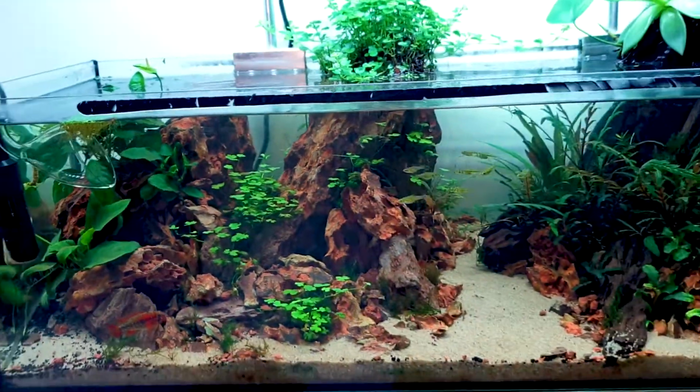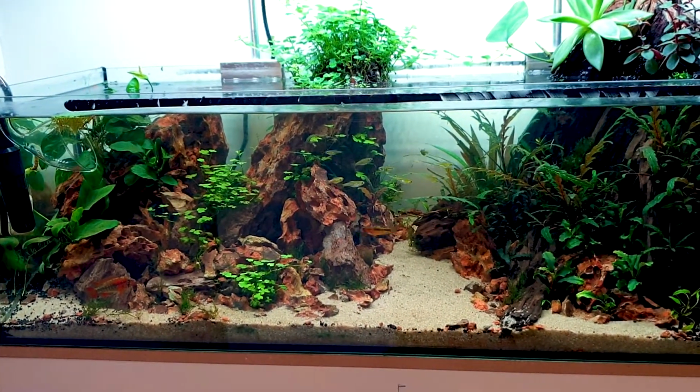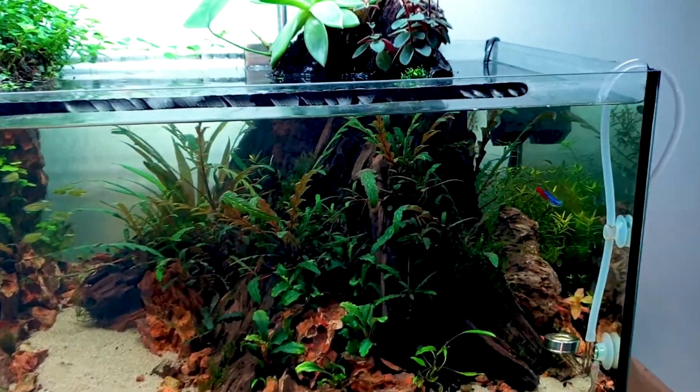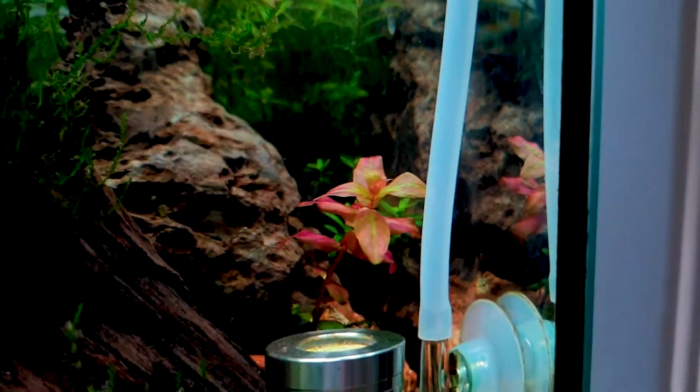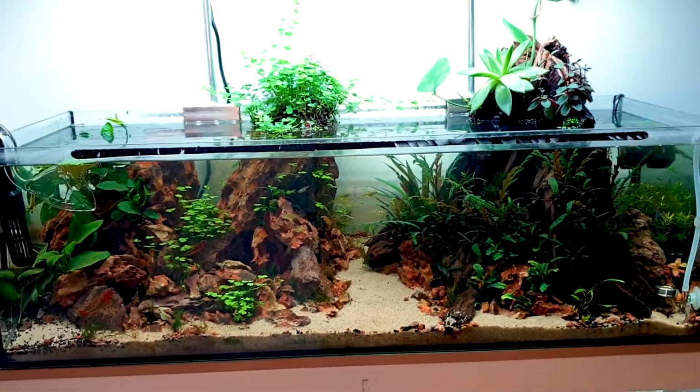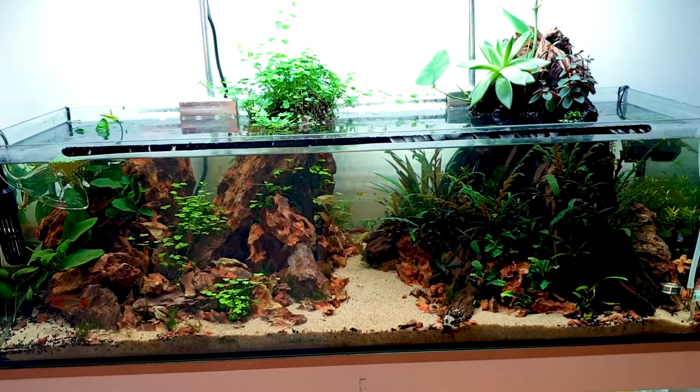So this tank is also really reaching its stock limit, but for now it's fine and it's doing great. And you can see even the plants are just going absolutely nuts. I still need CO2 because I ran out of CO2. That's not too good, but we're gonna get that very soon. I have a new bottle coming in, so we're gonna get that hooked up. And yeah, life is pretty good.